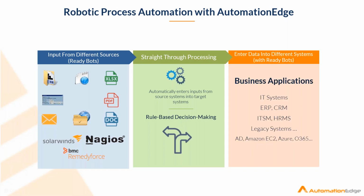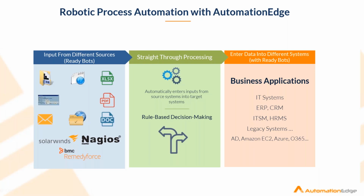And then finally, you can enter data into different target systems with ready bots. So why ready bots? Because these allow you to talk with the systems faster, with a shorter deployment time, and without a lot of effort for development. You can have various different target systems. These can be business applications that are specific to your vertical or to your domain. These can be IT systems, ERP platforms, CRM software, HR management systems, even going back to legacy systems like AS400, Base24, or z/OS. And of course, IT applications are always there when we talk about IT automation, like Active Directory, Amazon's EC2 services, Azure, Office 365, Salesforce, etc. So the idea is that you should not be restricted while automating on either side of the process. You should be able to choose your existing inputs, assimilate them in automation, and then get an output without having to make any changes to your process.